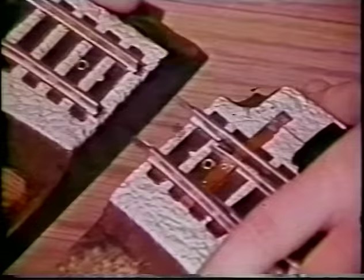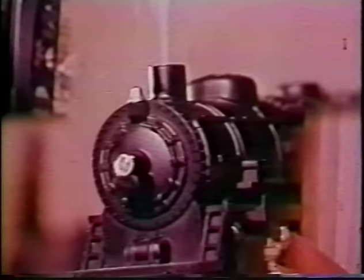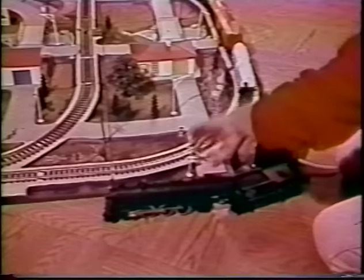To make a change, just shift them around. Snap them together, and in no time flat, you've got a brand new railroad. Just like that. American Flyer all aboard. All wired and mounted. The scenery's complete. Put the train on the track. It's really neat. The American Flyer all aboard.